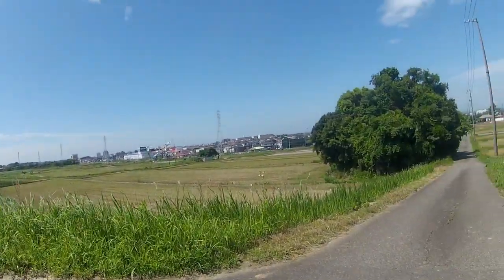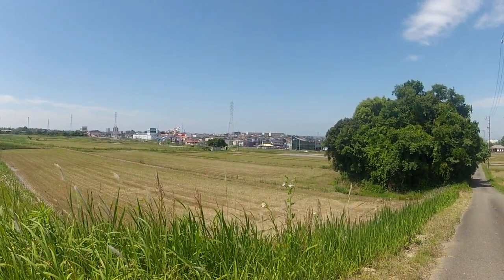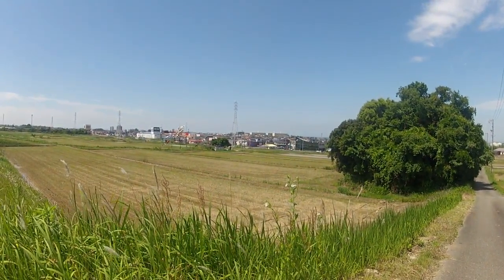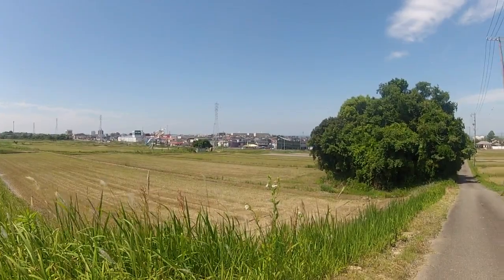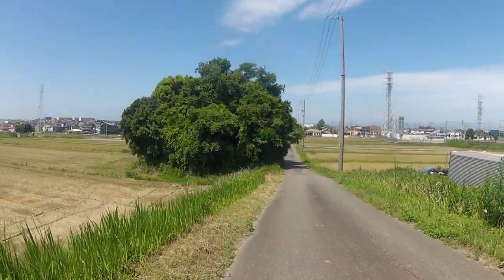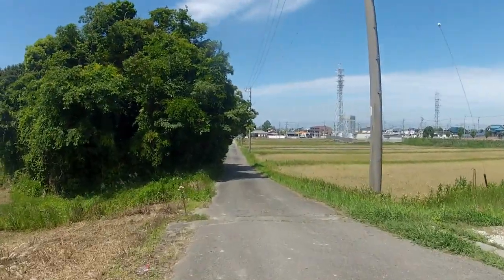So you really see it from here, can't you? Just separated by that road. The other side of the road's all high density living. And this side of the road's nothing but rice fields and greenhouses. And this one little tuft of trees, usually when you see a tuft of trees like this, there's a reason. Usually it's a shrine or a temple. In this case, it's a small shrine and a cemetery.